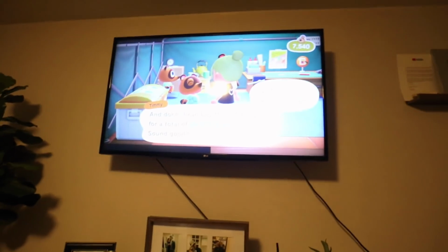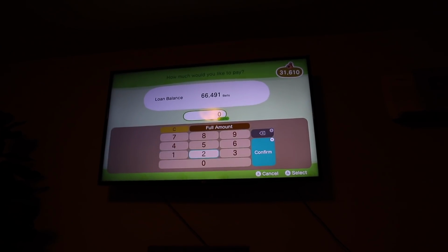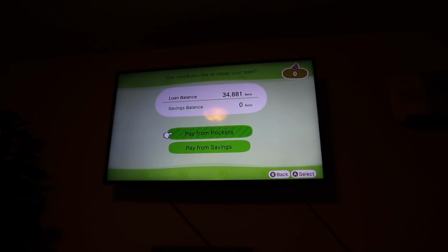Yo. Screw the spiders. Let's just get oranges. Oh my God. I'm going to finally pay off my house. Holy guacamole. That's a big chunk right there. 31K. What? Can't pay interest? No.